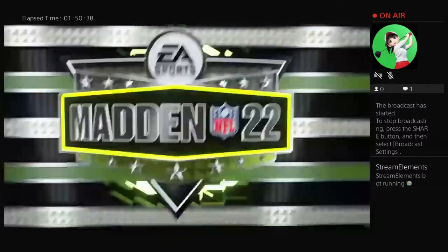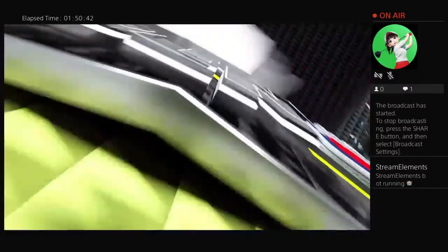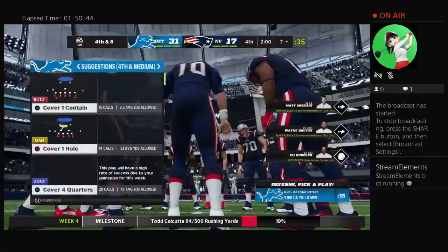A field goal does them no good here as we drop you into this situation. Offense staying out there, and they are going for it on fourth down.